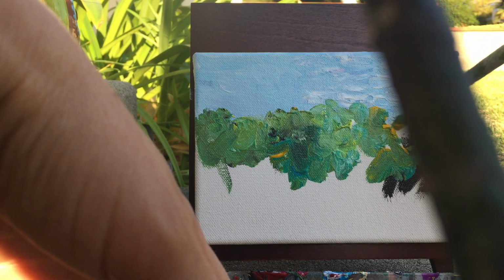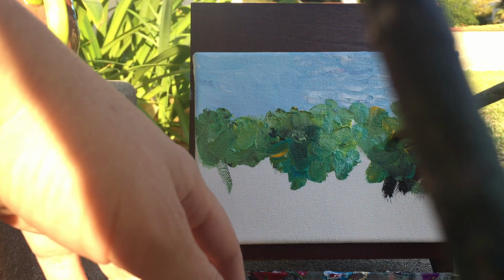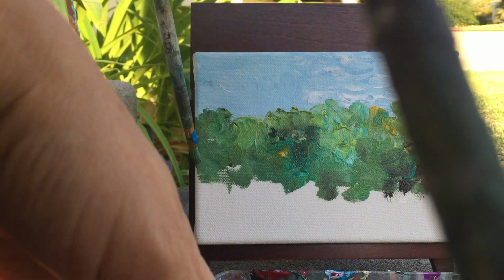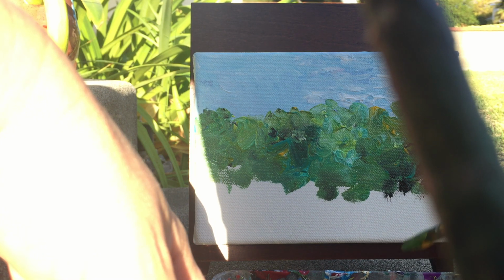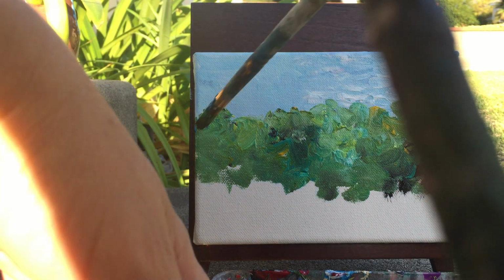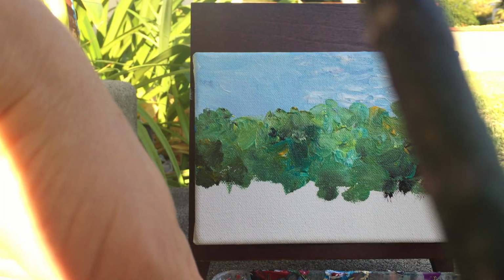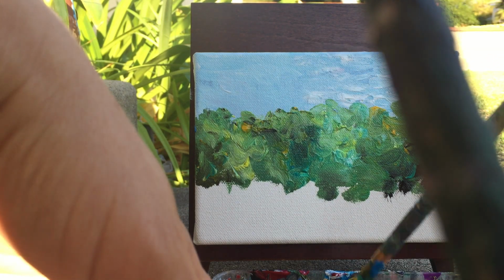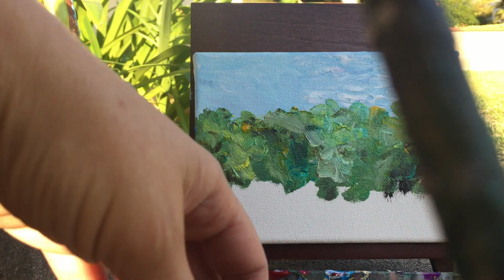Maybe darker over here. I'll just have a horizon of these bushes going across. That will be good. Some more black, not too much. A little bit over here. It's all about subtle variations in these kind of bushes. Subtle variations, layers, layers, layers. And then variations in the foliage to make it look somewhat dimensional.